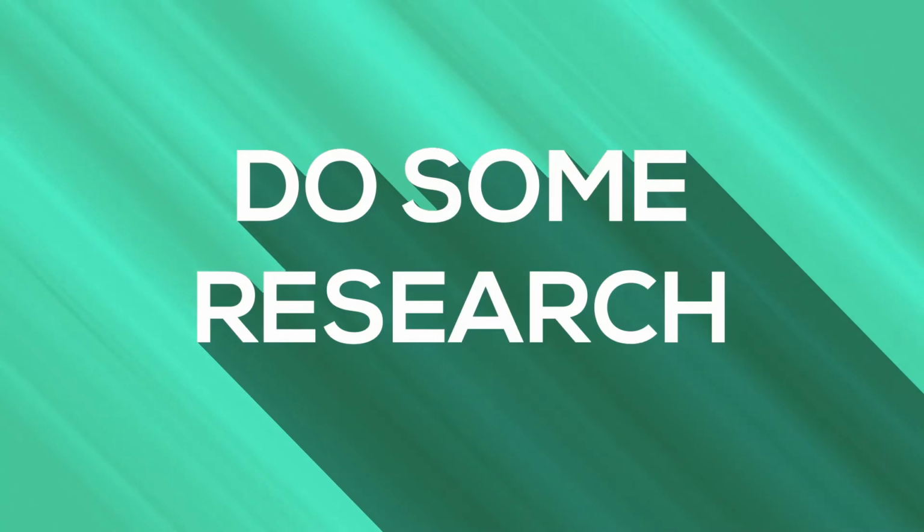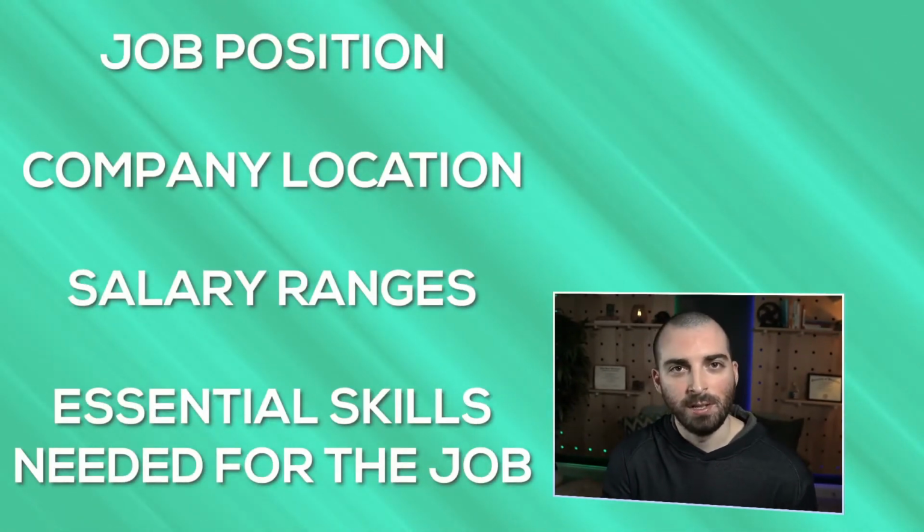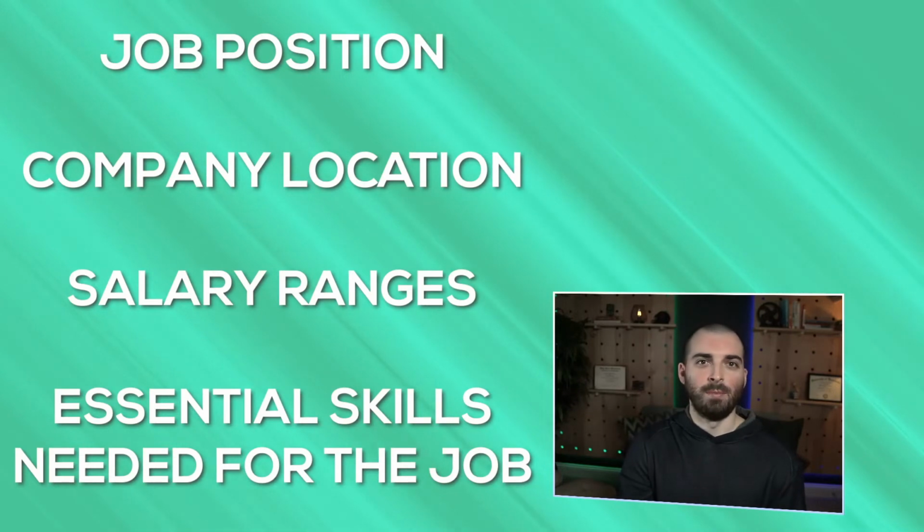Next, do some research. By now it should be obvious in your mind where you want to go. So it's time to start doing some research and start filtering into job niches. While it might seem easy to just type software engineering jobs in the USA on a Google search, it can open up tens of thousands of job opportunities for you to apply to. So bring some clarity to the research and search with the right keywords. Here are some things to focus on: job position, company location, salary ranges, and essential skills needed for the job.